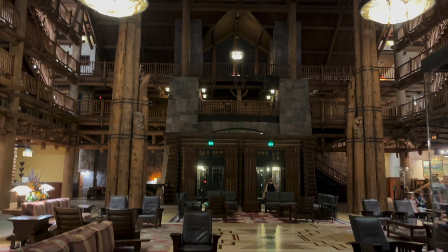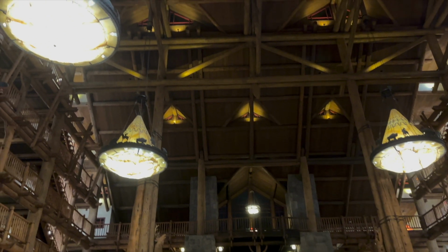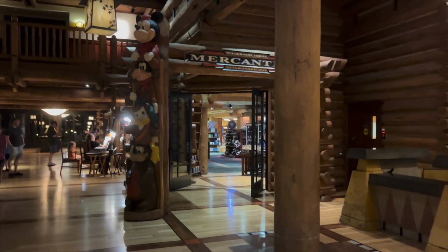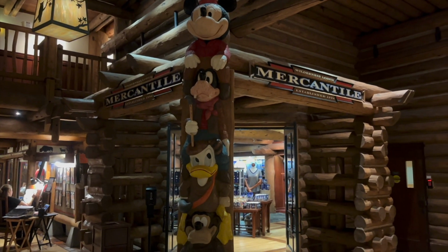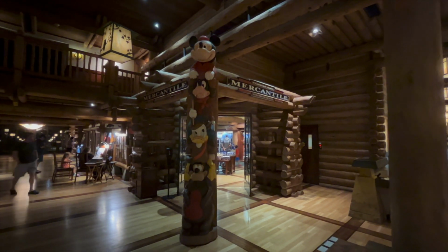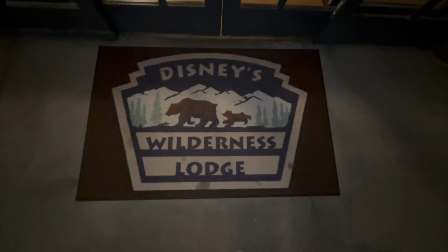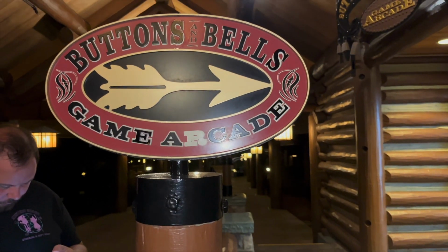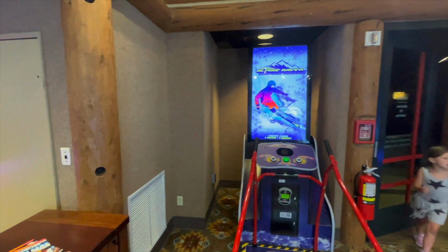I honestly can't get over how gorgeous this resort is. Now it's time to go to the arcade where they have pinball, video games, a little bit of everything, and I'm going to kick Andrew's butt.